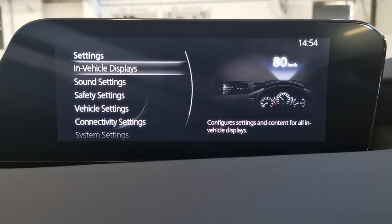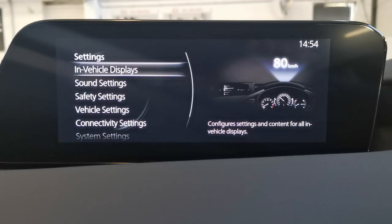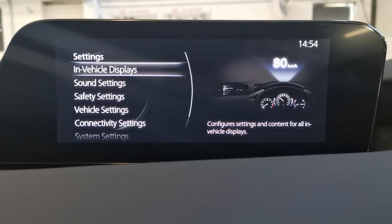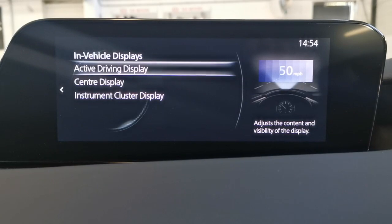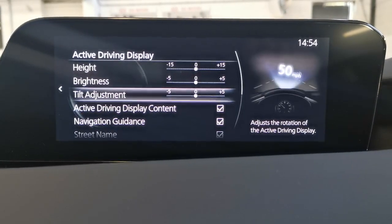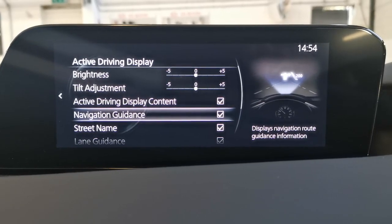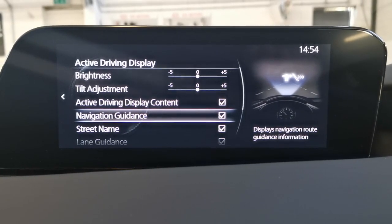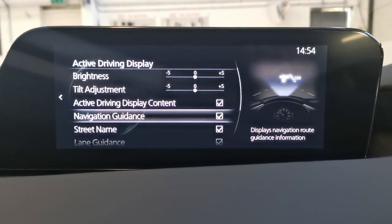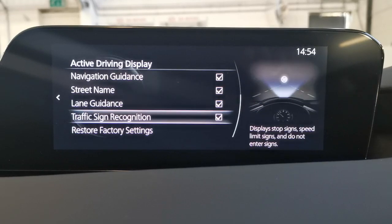Settings. The car's got a plethora of settings. In-vehicle display, as I've talked about, the colour head-up display. It's got the active driving display there. You can adjust it for brightness, tilt, navigation guidance. It pulls through the nav signal onto the head-up display. This means that you're not looking at the centre screen, you're looking directly in front of you. Within itself, a good safety feature.